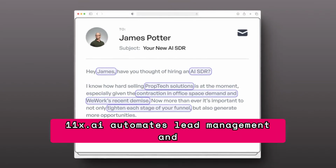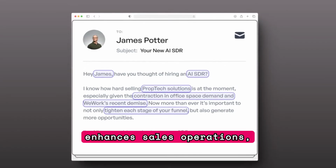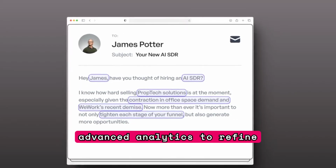11x.ai automates lead management and customer engagement across multiple channels. It enhances sales operations, offers 24/7 service, integrates with CRM systems, and uses advanced analytics to refine sales strategies.